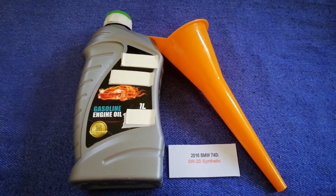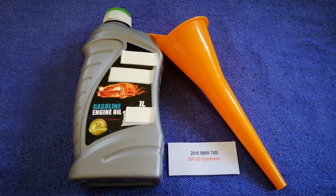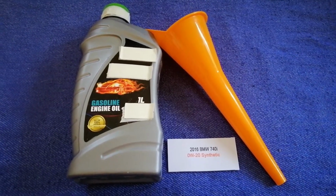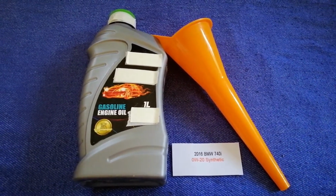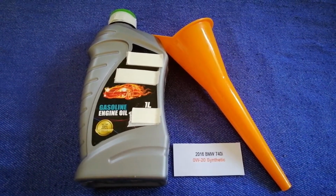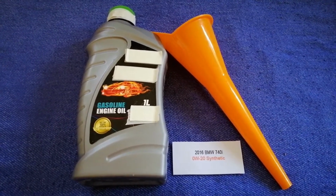The oil type for the 2016 BMW 740i is 0W-20 synthetic. This oil type is only the manufacturer's recommended oil type. Keep in mind that the type of oil could change depending on the year and mileage of your car.